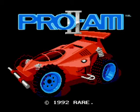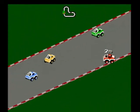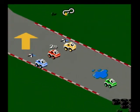Number 7, RC Pro-Am 2. Driving games on the NES are usually a dime a dozen, and with their traditional stance of driving around the track to earn more money to power up your vehicle and then do it all over again, well, this one was bound to be left in the dust.